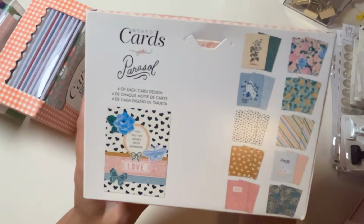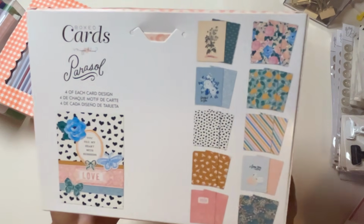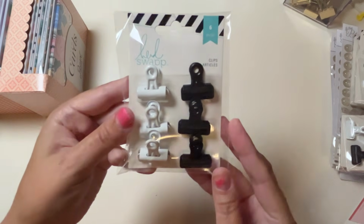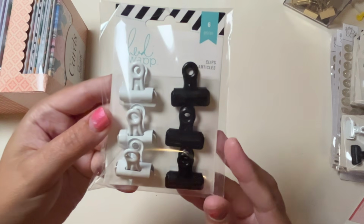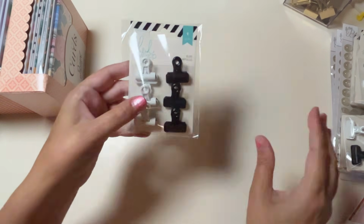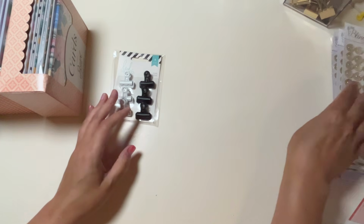Then I got the Parasol cards by Maggie Holmes, which I was really excited to find. I found these by Heidi Swap. These are great to use as the topper for your charm dangles for a journal. I got several of those.